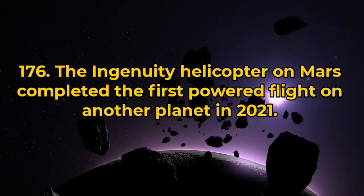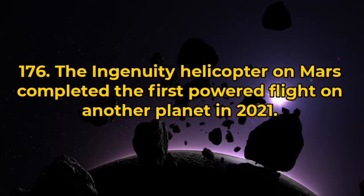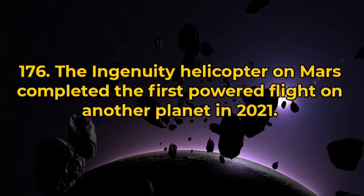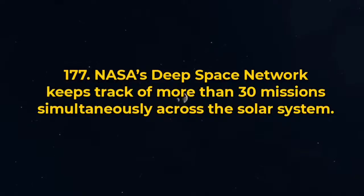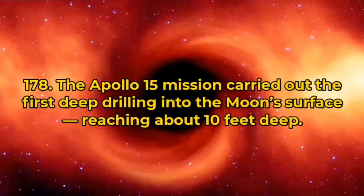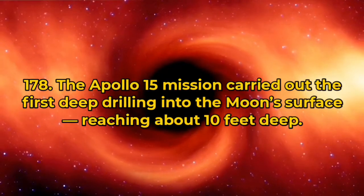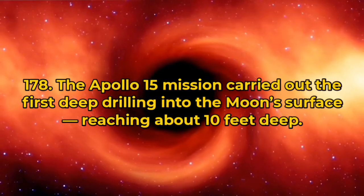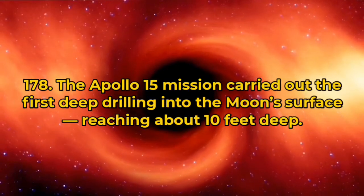176. The Ingenuity helicopter on Mars completed the first powered flight on another planet in 2021. 177. NASA's Deep Space Network keeps track of more than 30 missions simultaneously across the solar system. 178. The Apollo 15 mission carried out the first deep drilling into the moon's surface, reaching about 10 feet deep.